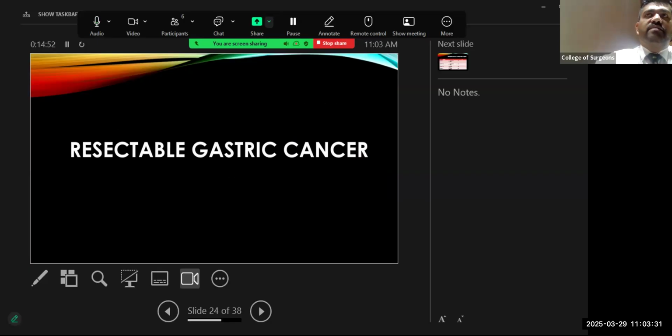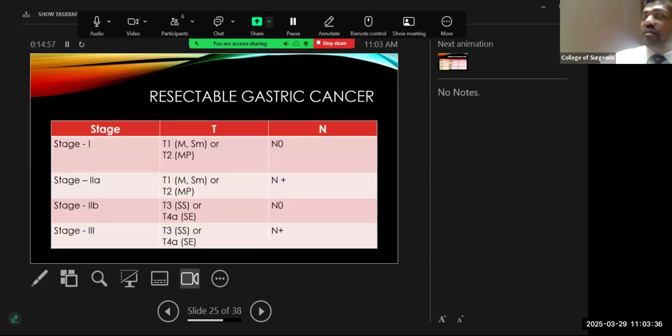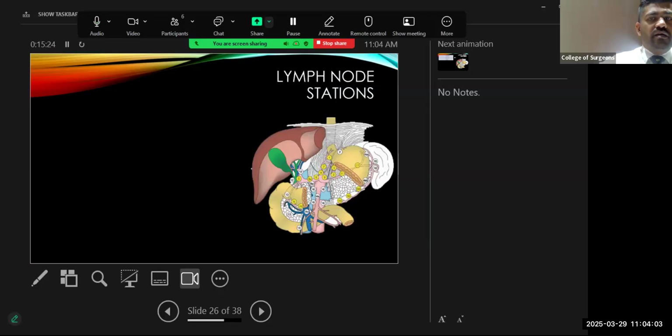So, what are resectable gastric cancers? Okay, so the chart here shows stages of the gastric cancer with relevant T stage and N stage up to stage 3. It is resectable. Okay, whether you give neoadjuvant chemotherapy or whether you go for upfront surgery is an MDT decision. But all these are considered resectable gastric cancers without any M1 disease. Okay.